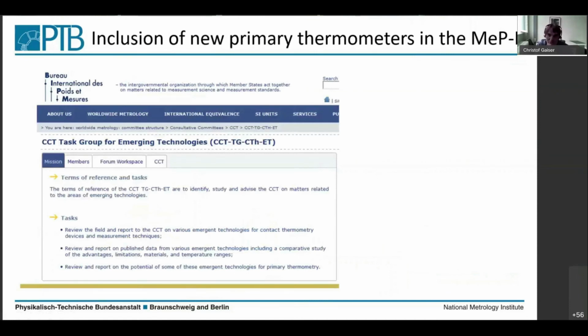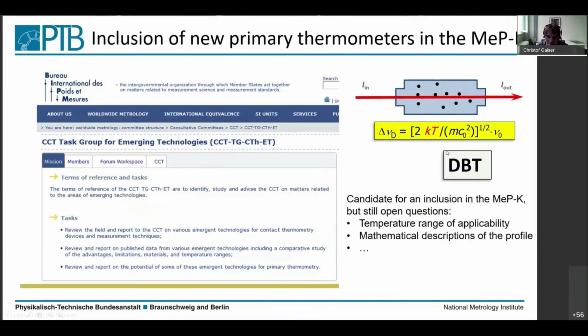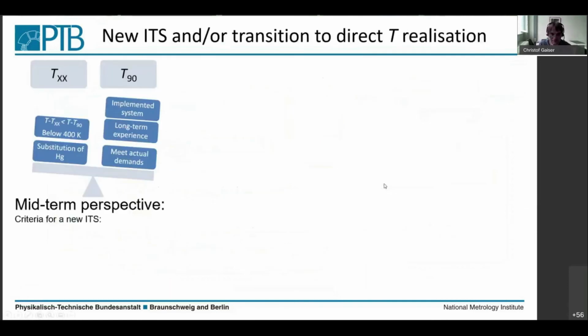So we also need an inclusion of new primary thermometers. Therefore, the CCT has a task group on emerging technologies. One of the candidates is Doppler broadening thermometry, measuring the Doppler width of a laser going through an absorption cell. This method has also been involved in the Boltzmann project already. So I think they are very close to being included, but there are still some problems to be solved. First of all, the temperature range of applicability, the mathematical description of the profile, and other things. So it's very important that this task group works on these problems, and then we can include it in a mise en pratique.